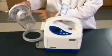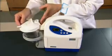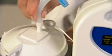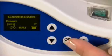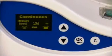Make sure that the seal is tight at the top, because if you're going to have an open system alarm, this most frequently will be where it comes from, a poor seal. Attach the filter tubing to the top of the canister lid, and that completes the Prospera system. Turn the pump on, and it'll automatically default to a continuous setting at 80 millimeters of mercury. If you choose a different pressure, toggle up and toggle down in increments of 5. Press OK to confirm and OK to start your therapy.